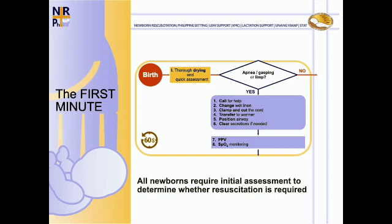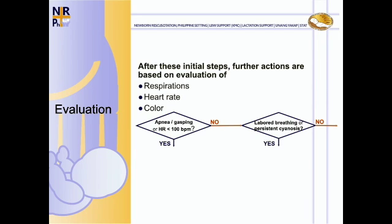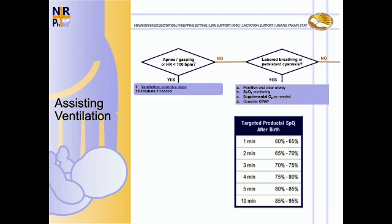Going back to our algorithm, once the initial steps of resuscitation are carried out, we then need to reassess the baby's condition. The subsequent decisions are based on the evaluation of respirations, heart rate, and color, or oxygen saturations. If the newborn is not breathing or is gasping or has a heart rate of less than 100 beats per minute, then ventilation corrective steps must be done in sequence and intubation is considered if needed.